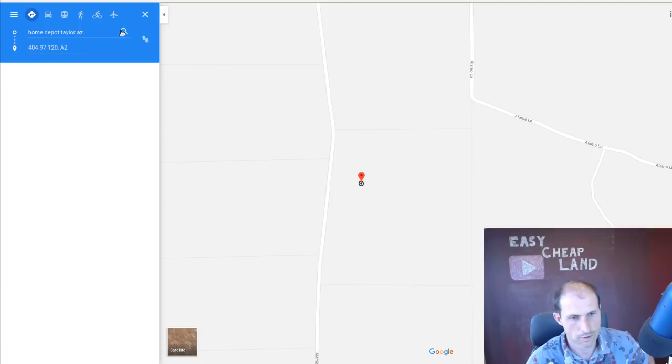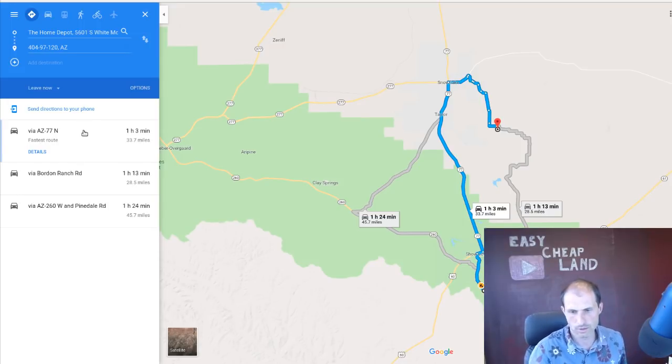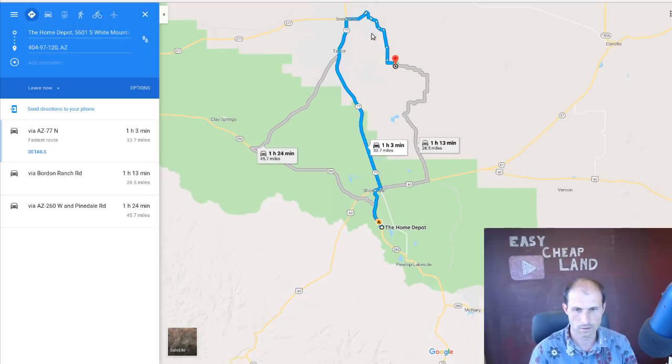See if we do Taylor, Arizona, I'll find the closest one. 1 hour. Come on. Yeah, okay, so I guess it's the one down by Show Low. And so Taylor's up here, that's where the Walmart is and stuff. And that's where the property is. Then if you go into the mountains more through Show Low, you get to the Home Depot down here. I think there's a Lowe's down there too. I'm not 100% sure. But oh, it's behind my head. Let me move it over. There you go, now you can see it.